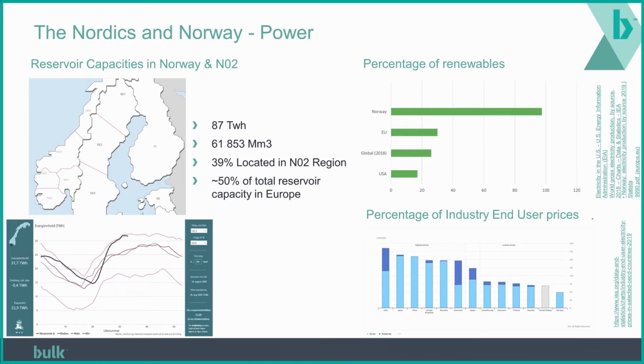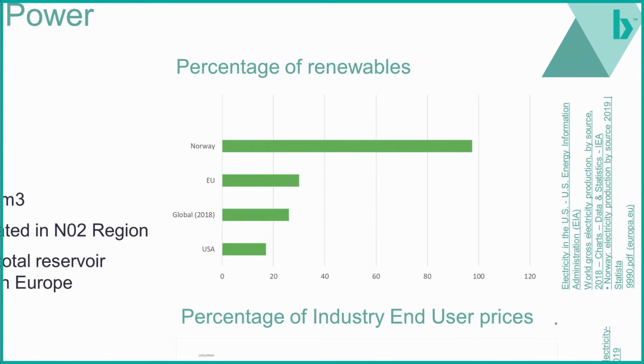Given we're talking a little bit today about harvesting the power of the Nordics, I just want to dig a little bit more into the power elements. On the right hand side of the page here, we can see a comparison of the percentage of renewables in different regions. And clearly the Nordics and Norway are very strong in this area, with almost 100% in the case of Norway's energy being from renewables, predominantly hydro.